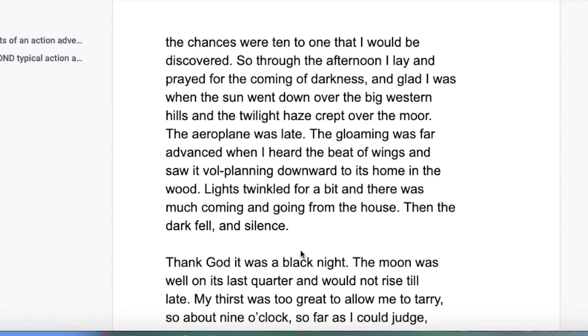"The gloaming was far advanced when I heard the beat of wings and saw it vol-planing downward to its home in the wood." Gloaming means, I think, the dusk, the darkness.